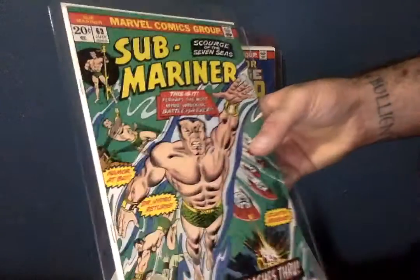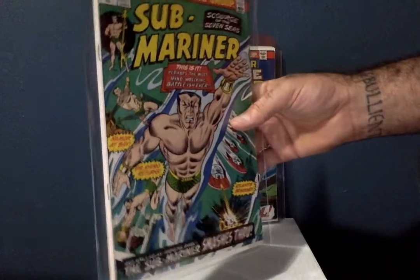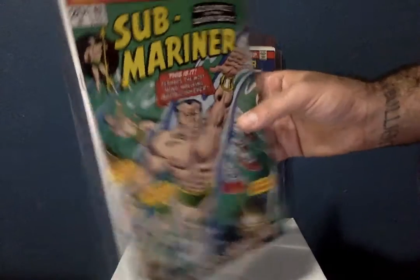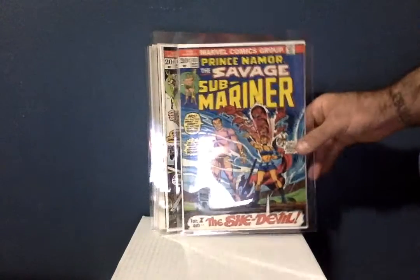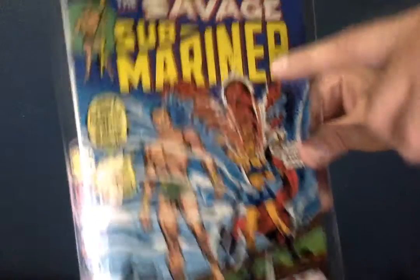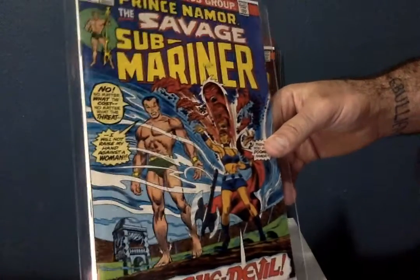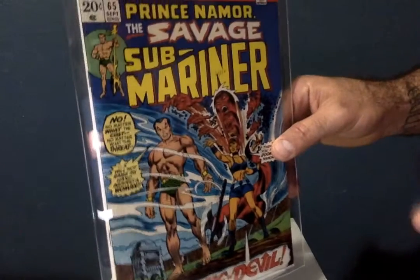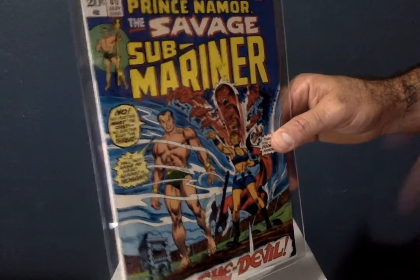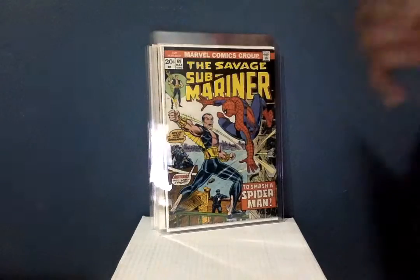I believe I got this at Joe Koch's. It's high grade, probably 8.5, maybe a 9.0. Less than $10. I think I got this also, number 65, less than $10 at Joe Koch's. The only thing really is that there's writing on the cover. This is easily an 8.5, maybe a 9.0. Joe Koch's is in Brooklyn. He's got a warehouse, and it's just one aisle after another of comic books.